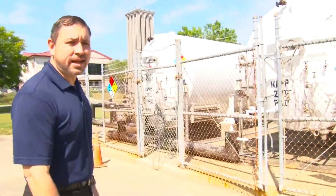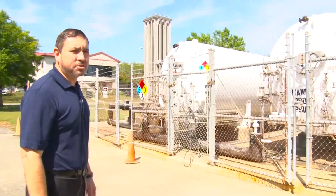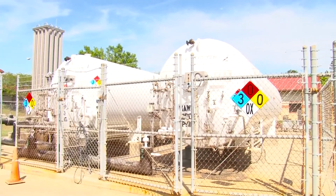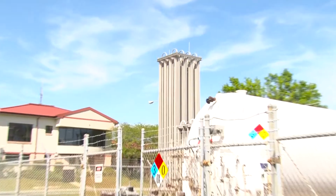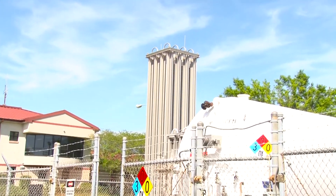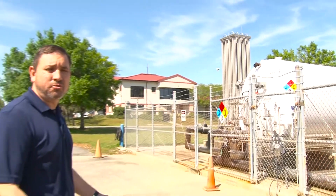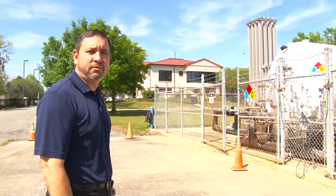These are our oxygen tanks. We have number 1 and number 2. A truck comes in and it comes as a liquid, and then you can see our vaporizers over there on the left. That turns the liquid into a gas. And then once it's a gas, the gas goes into the ozone generator where you've already seen before.